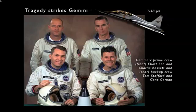Now, by the time Gemini 8 even flew, there had been a tragedy in the Gemini program. In February of 1966, the prime crew of Gemini 9, Charlie Bassett and Elliot See, you can see them there in the front row of this picture, they were flying their T-38 jet, which the astronauts used to travel back and forth between NASA and all of the aerospace contractors that they were dealing with. They were flying into St. Louis to land at the McDonnell Douglas plant where their Gemini spacecraft was being assembled, and there was a blinding snowstorm, and without any visibility they struck the roof of the building and they were killed.